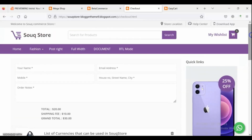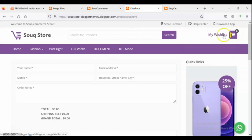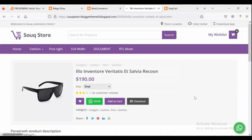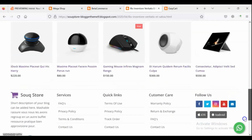Retina ready, it looks sharp on Retina screens. Google Fonts, choose your favorite font from more than 800 Google fonts. Mega Menu Navigation, organize your website content with Mega Menu Navigation.